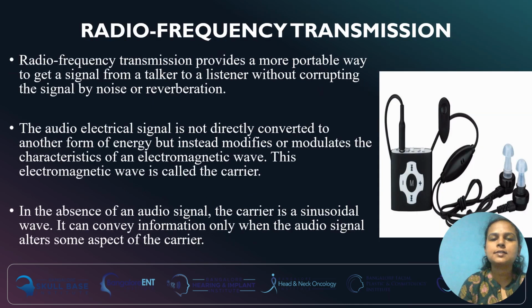So next is radio frequency transmission. This is a kind of portable transmission system, used to get a signal from a talker to a listener without corrupting the signal by noise or reverberation. Nowadays we call this an FM system, and nowadays we are using multi mic as such.